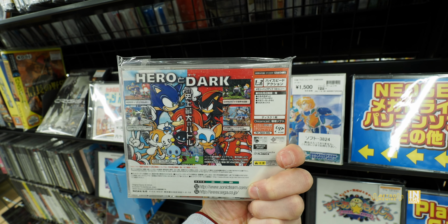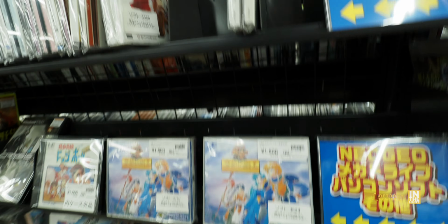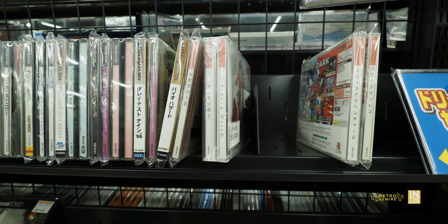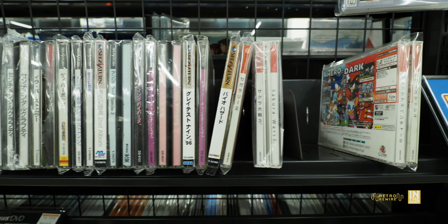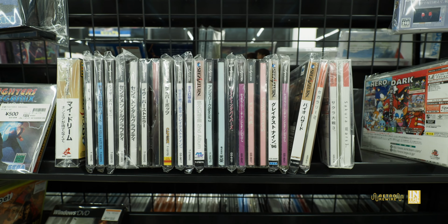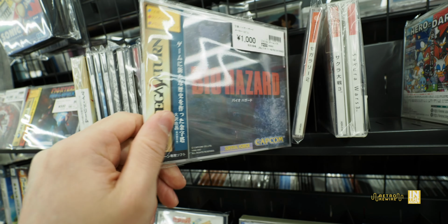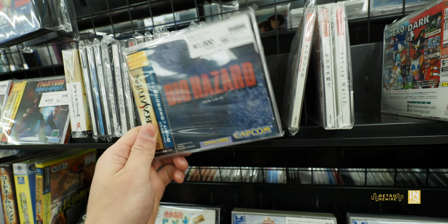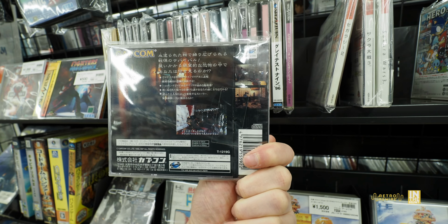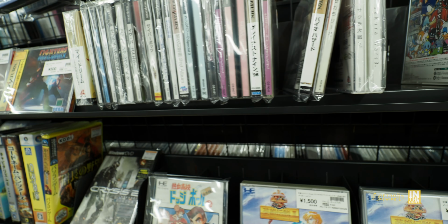And let me tell you, it's been years since I played Sonic Adventure 2, and I think the last time I played it was of course on the Dreamcast. Definitely a cool game for the most part. And then here is a rather small selection of Sega Saturn games, but definitely got to show it off. Biohazard, complete with the spine card for $10. Freaking awesome game. And for $10, you can't go wrong.